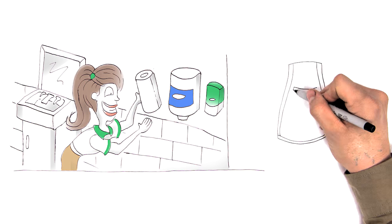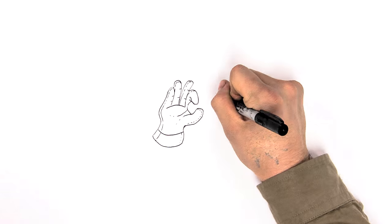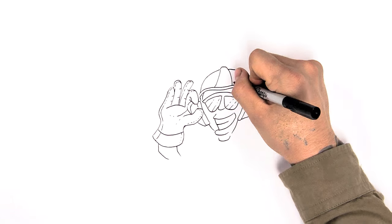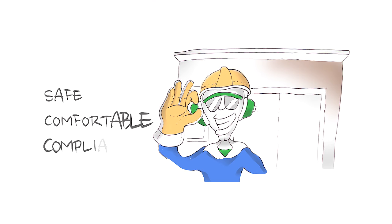Recommendations were also made to the eyewash system to bring it in compliance with current standards. GreenGuard was also able to outfit all of Susan's employees with the proper safety glasses, earplugs, and gloves necessary to be safe, comfortable, and compliant.